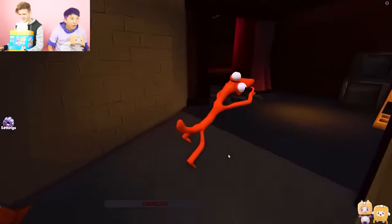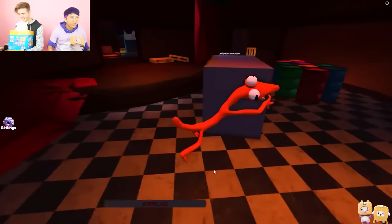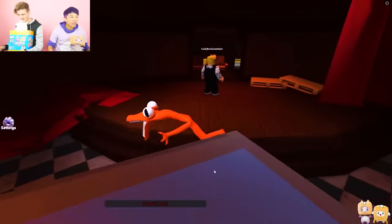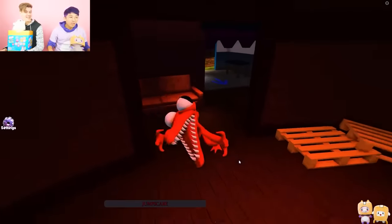Oh, yeah? What are you gonna do about it, orange? Uh-oh. He's chomping, dude. Okay, can I escape from Justin as orange? I'm gonna chomp you, dude. I'm too fast. Please do not. Chomp! Whoa! Oh! I got eaten. That was lit, bro.